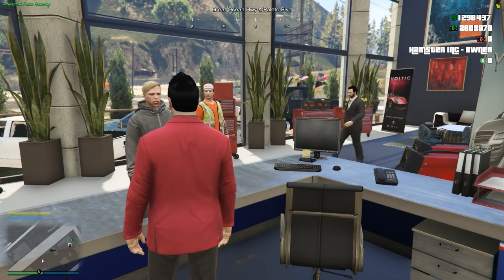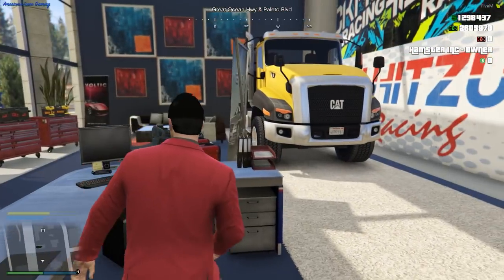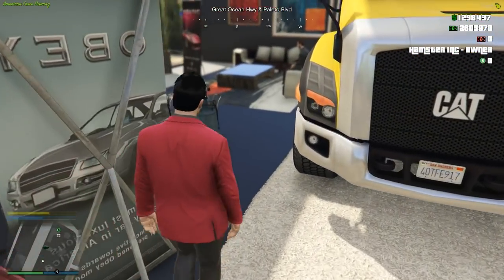Okay, yep, there's both of them signed. All right. You got the keys and everything. I'm going to go ahead and take your picture with the truck. All right, perfect.